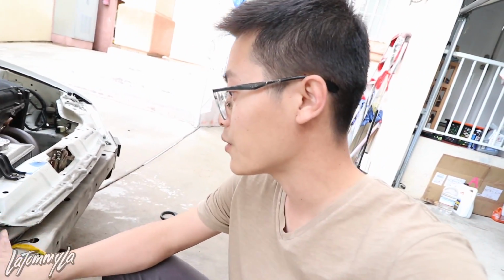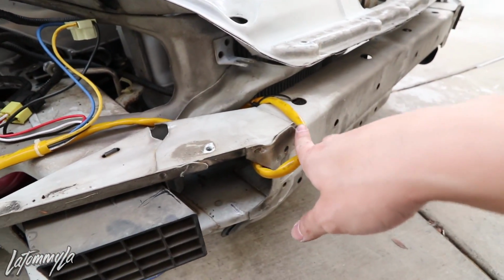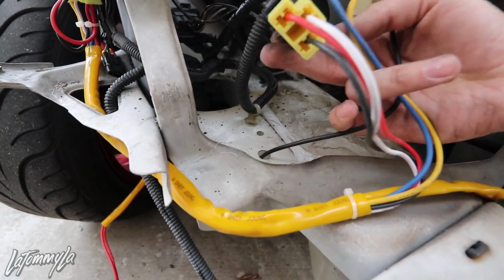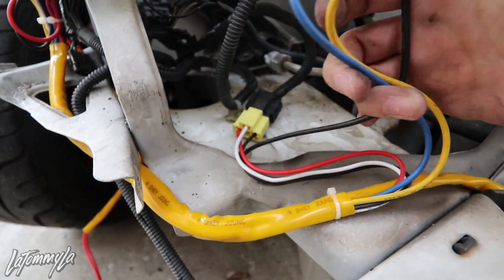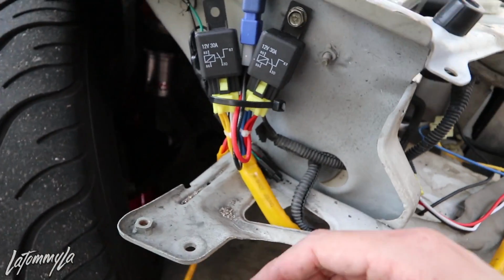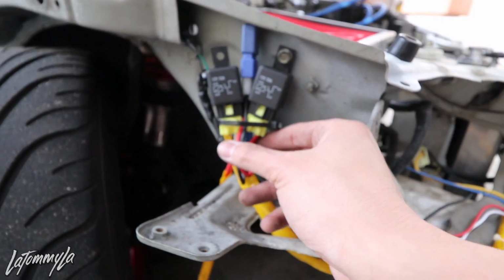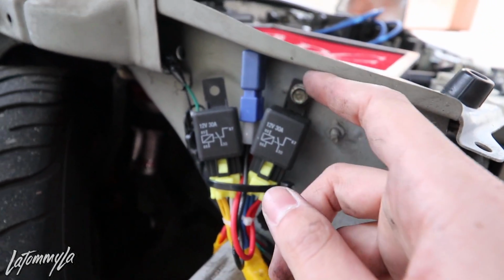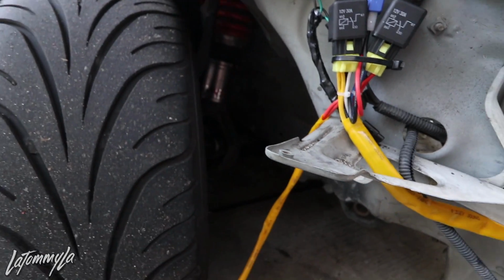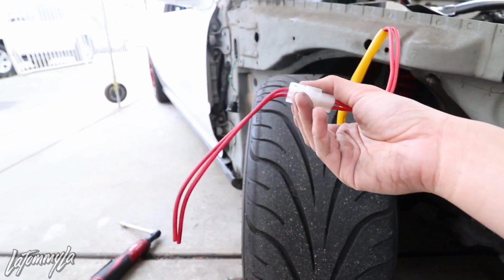Alright, so I finished routing it and found out the best way is doing it like this. Well, I could run it through there, but this works. This one plugs into the original headlight harness. This one plugs into the Denji headlight that goes here. I put the relays and the ground under there. That's the ground, relays right here. I just flip the bolt around, put it in there, use some zip ties, and then this is the final portion, which goes to the 12-volt battery.